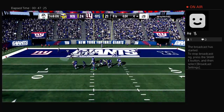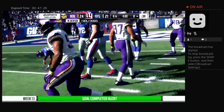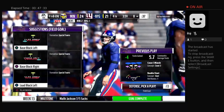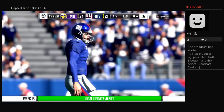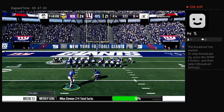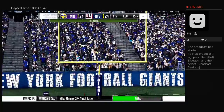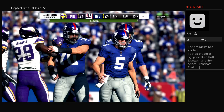Carr now on 3rd and goal. And he will not get away from the pressure here. Carr taken down. Malik Jackson. He's the one to get him, and that's sack number 7 for him on the year. So now one of the biggest kicks of the night is forthcoming. This from 25 yards out. And his kick is indeed good. And in the 4th quarter, this game is tied.